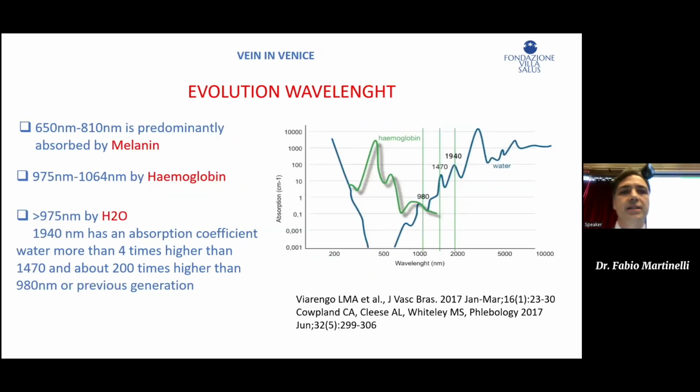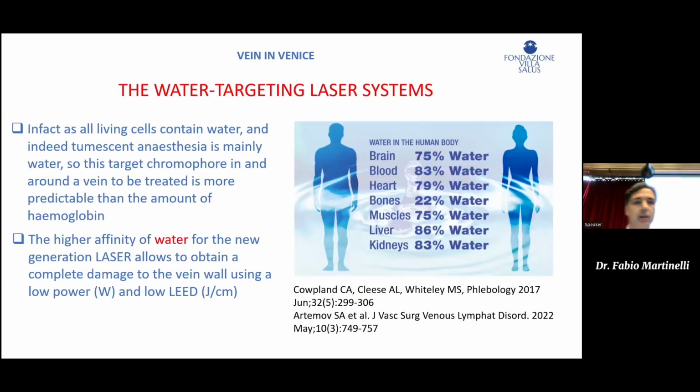The previous generation laser is predominantly absorbed by melanin, around under 1,000 nanometer by hemoglobin, and around over 1,000 nanometer by water. The 1940 nanometer laser has an absorption coefficient of water more than 4 times higher than second generation laser and about 2,000 times higher than previous generation laser. The water is more concentrated than other chromophore in and around the target vein. So the water absorption of the new generation laser allows the possibility to treat the vein using a low power and low LEED.